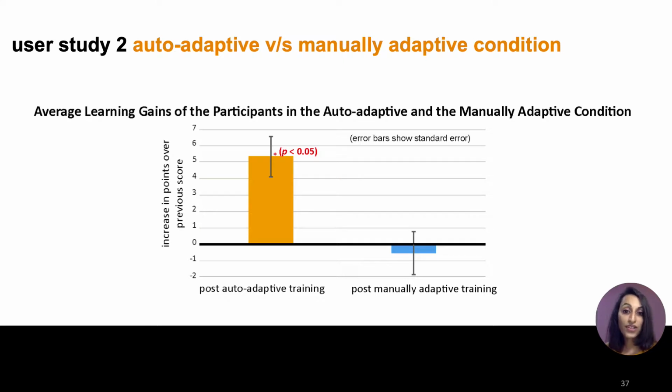We noticed that the participants often either under-challenge themselves or over-challenge themselves by either setting the difficulty level too easy, thus losing the potential to learn, or setting the difficulty too high, again missing the opportunity to learn optimally.